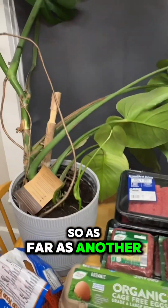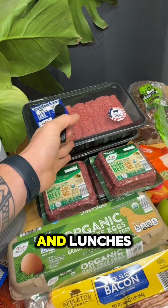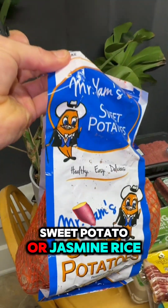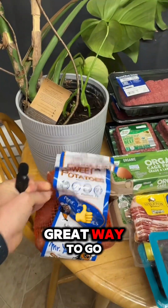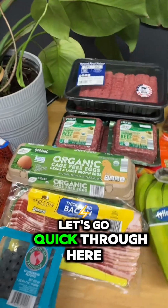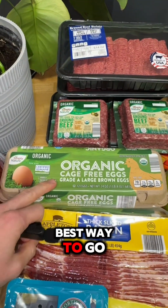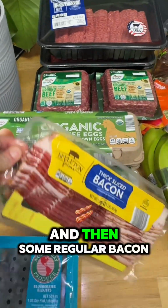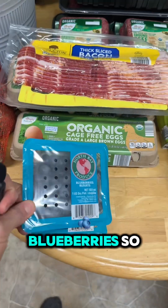So as far as another carb source, going with your dinner and lunches, that ground beef is sweet potato or jasmine rice, but I got sweet potato this week. Great way to go. Let's go quick through here. So, organic cage-free eggs, best way to go. I eat a carton every 2 days, and then some regular bacon. Great source of fat.